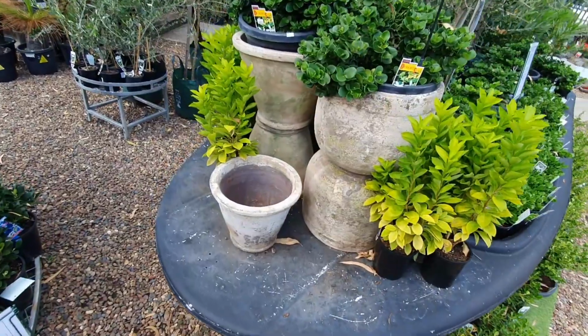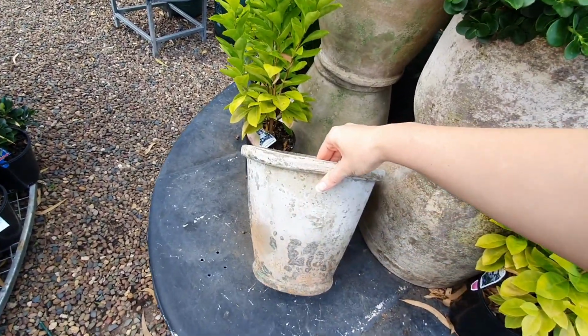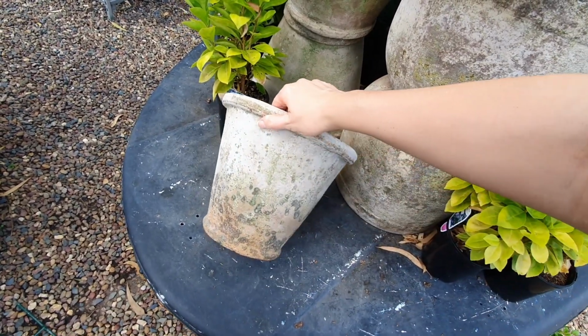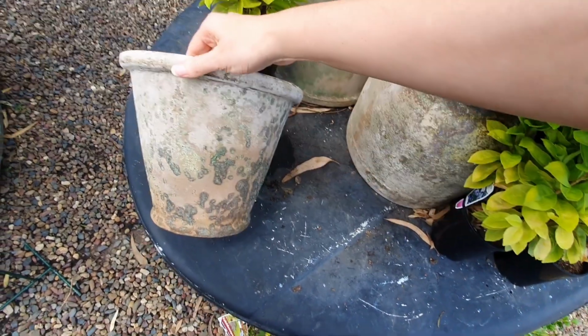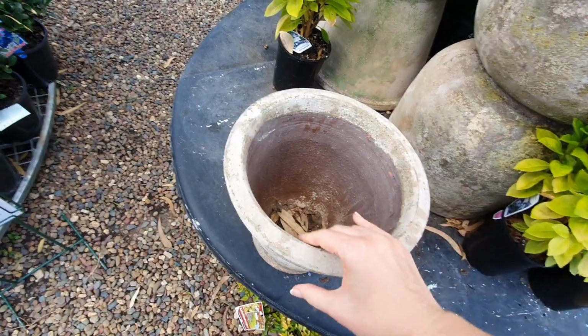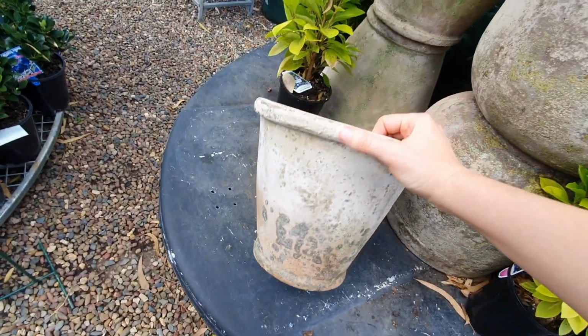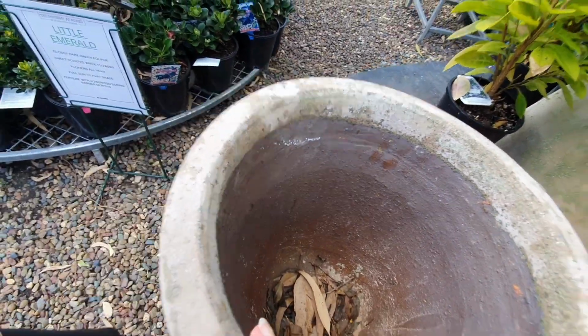Wow, some of the pots here are absolutely gorgeous. I love this. I even love how worn it is. I wonder how much it is. There is no price. It is priceless. There's also no price on the bottom. Is that a price? Nope, that's not a price there either.